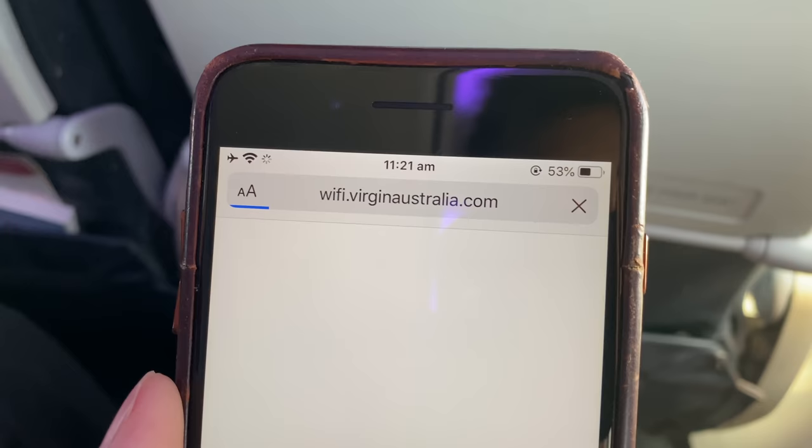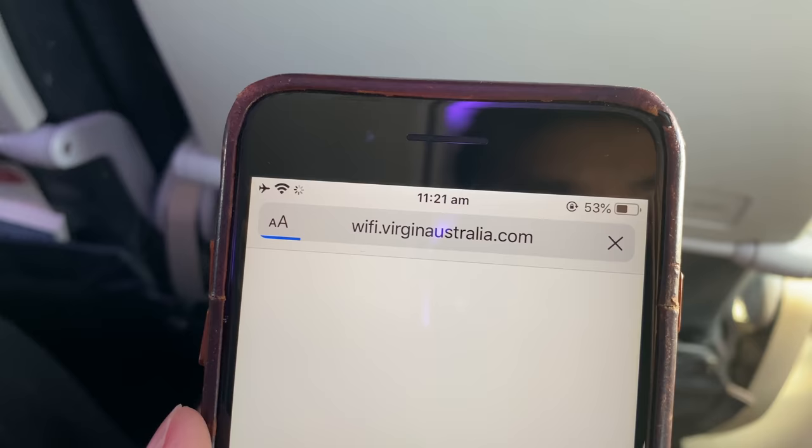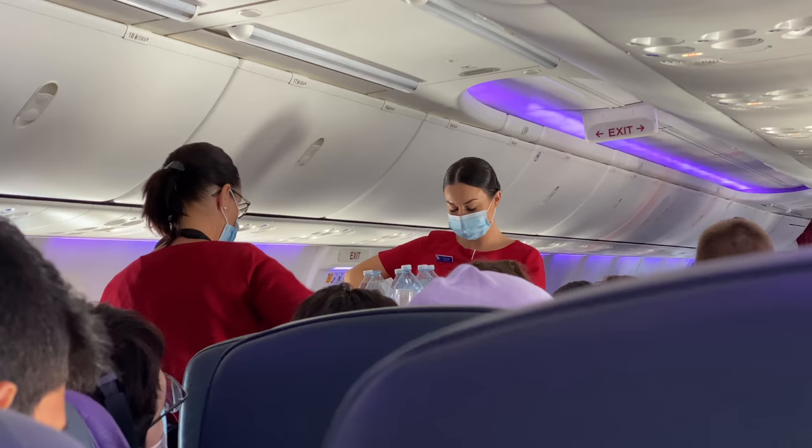There is, in fact, an entertainment app that you can download before your flight. You can watch movies and listen to music, etc. But I forgot to download that, so I can't show you on today's flight, and I do apologise for that.